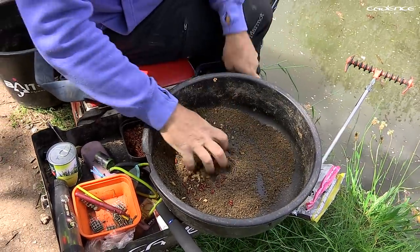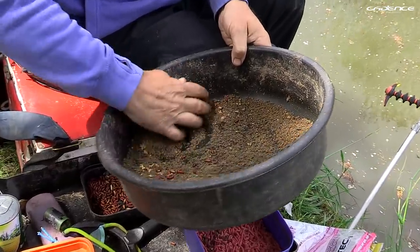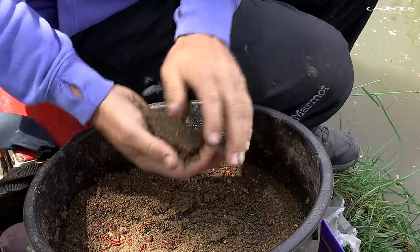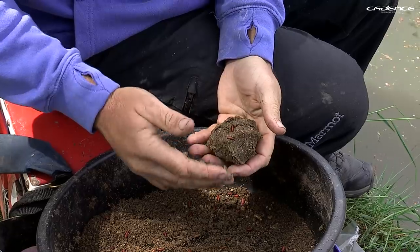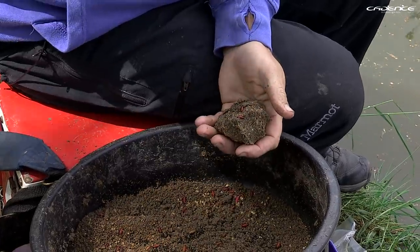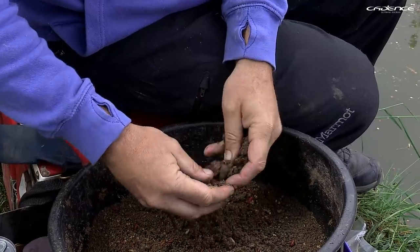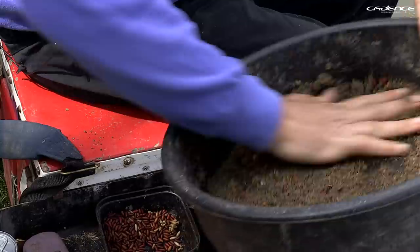So basically, just make a mix of that, and that's going to form a ball that I can throw out nice and easily into position. And it's not going to be too hard. It's not going to perhaps roll down the ledge. It's going to break down nice and quickly. And it's also a great mix for fishing through the feeder. So I'm actually using it in the feeder as well.